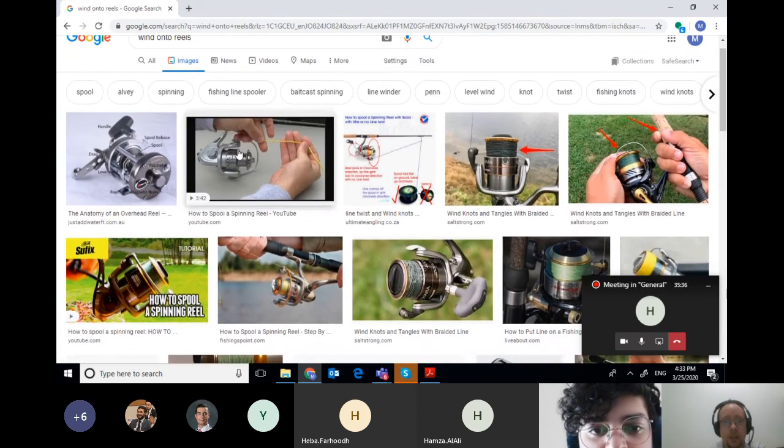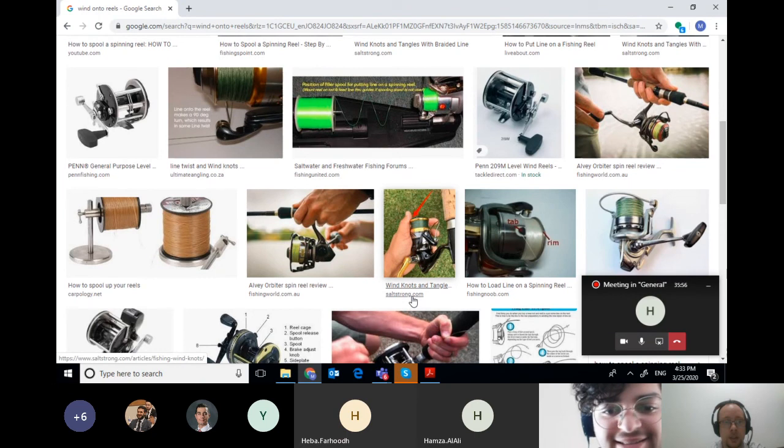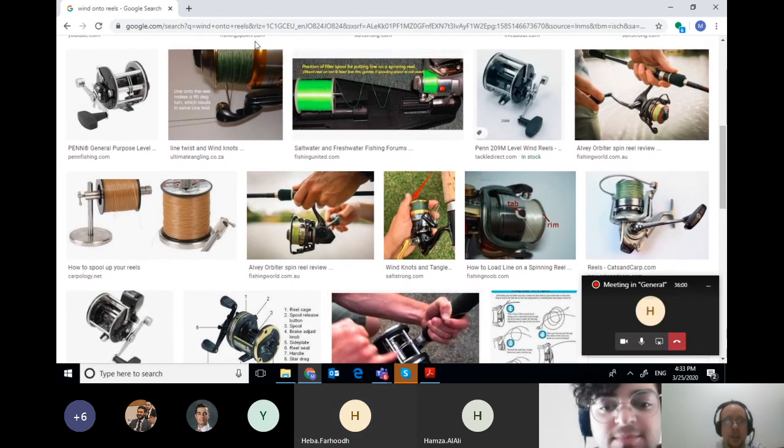Okay, so here's a reel, and here's what they wind it onto the reel. Does that make sense? So a reel is something that goes around in circles. The wire is winding. Here's a perfect example. Okay, good.